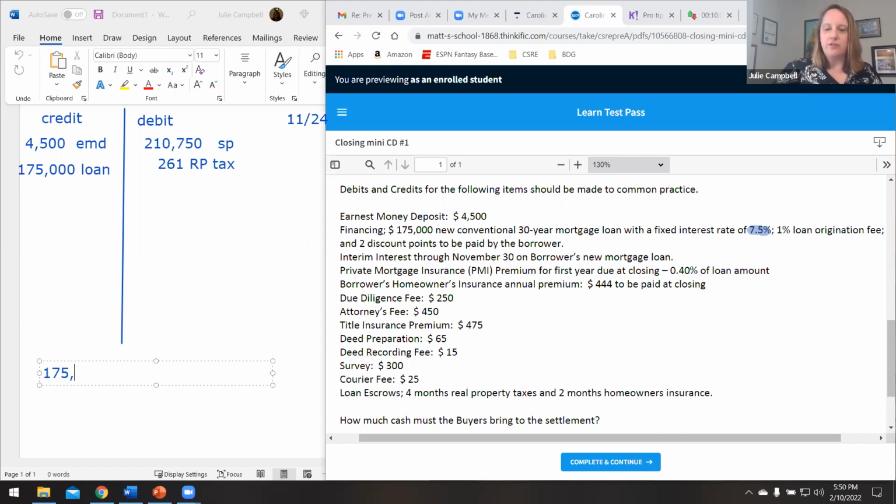So let's start with our loan origination fee. They're going to charge 1%. So we're getting ready to see, and I said charge. And you can look for verbiage such as to be paid by the buyer. That's a debit, right? That's money coming out of the buyer's pocket. So I got a loan origination fee, 1%.